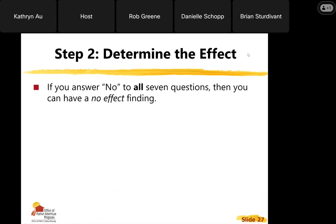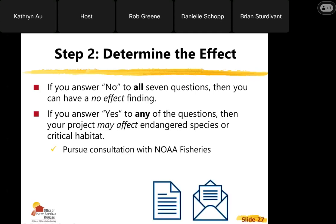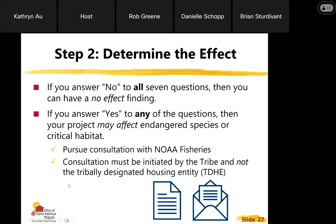If you answer no to all 7 questions that I just went over, then you can have a no effect finding. But if you answer yes to any of them, then your project may affect endangered species or critical habitat, and you'd have to move on to the next step, which is to pursue consultation with NOAA Fisheries. Just a note, consultation must be initiated by the tribe and not the tribally designated housing entity, because the tribe is the responsible entity that has the authority to carry out the Part 58 environmental reviews for HUD or on behalf of HUD.